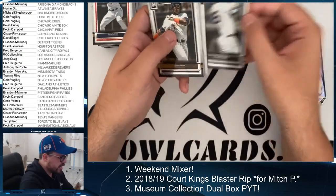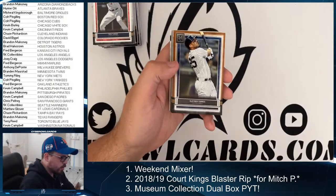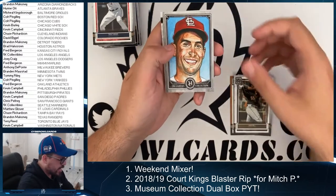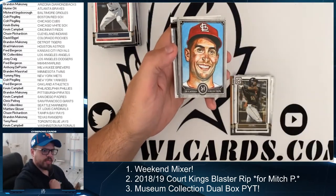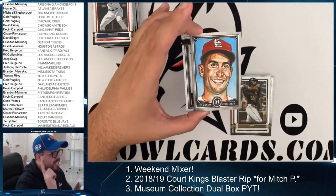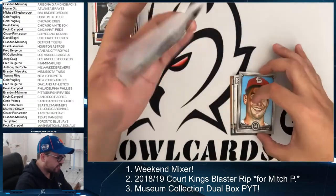Card on the back is a Gleyber Torres bronze border parallel going to the Yankees. Tony Gwynn for the Padres. Josh Bell for the Pirates. Hey, there we go. We've got a canvas of Paul Goldschmidt. That's going to the Cardinals. Matthew Glover. And our last hit for this box number one is going to be Carlos Carrasco.